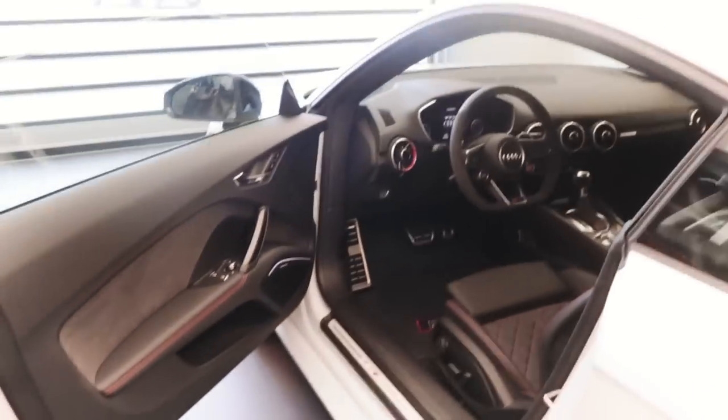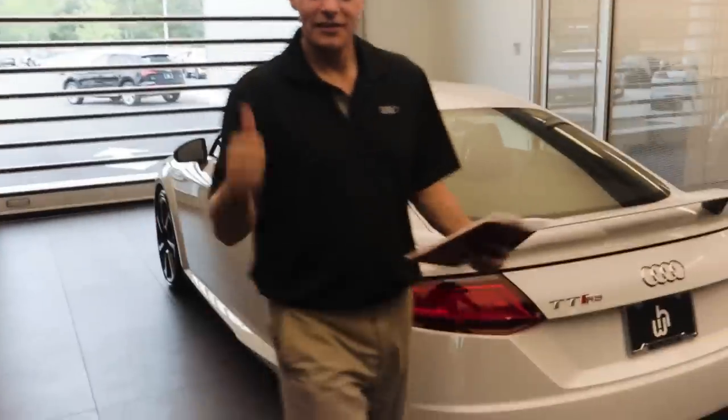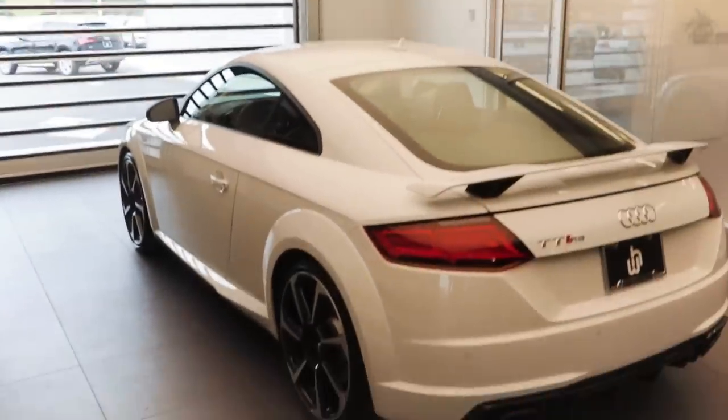So check that out. When you open the door, it's projecting on the ground to everyone that you're rocking an Audi Sport. Yeah, so in case you don't know, looks like I have now picked up this Audi TTRS, the Glacier White one. I'm gonna give you some details in a second, but it has gone down. Right, Thomas? Thomas made it happen. Let's let Thomas go over the details.